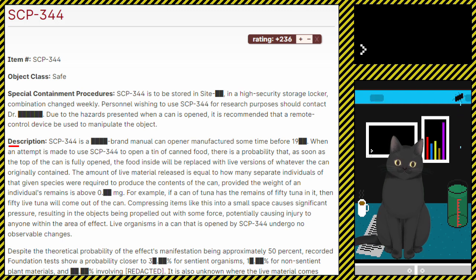The amount of live material released is equal to how many separate individuals of the given specimen were required to produce the contents of the can, provided the weight of an individual remains is above redacted milligrams. For example, if a can of tuna has the remains of 50 tuna in it, then 50 live tuna will come out of the can.